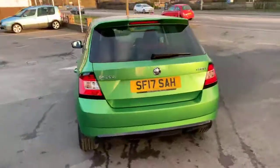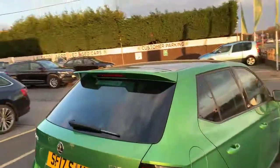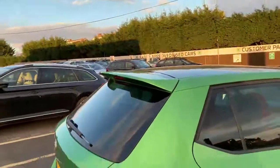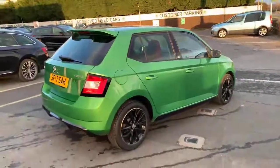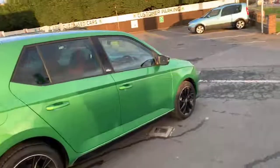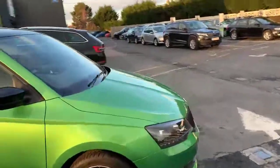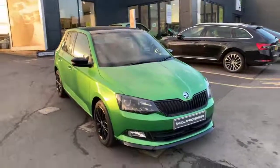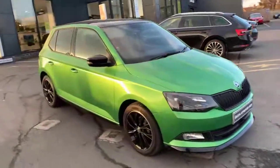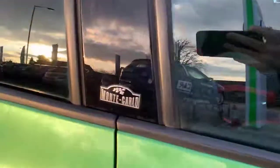It does come with the front diffuser, the rear diffuser, and the Monte Carlo spoiler, which is also in the Rallye Green as well. It's just 4 years old. The car's got just over 21,000 miles on the clock. Nice low mileage. It really does look the part with the two-tone. As you can see, you do get the Monte Carlo badge on both sides.